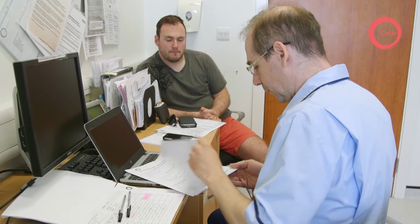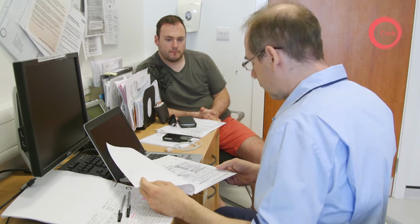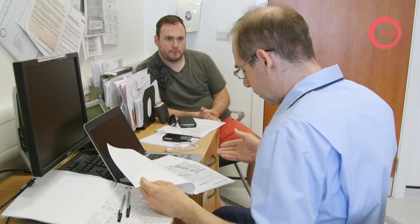So my name's Gareth Mannering. I've come here today for a small mark that's on my leg. I first noticed it probably around 5 years ago, but it's not really caused me any issues until about 3 or 4 months ago when it started itching a little bit. My understanding is it would have taken possibly 6 to 8 weeks to get that appointment.